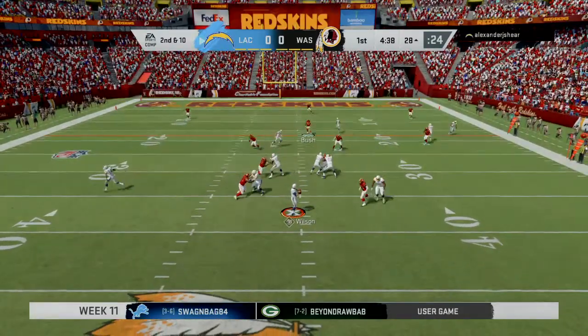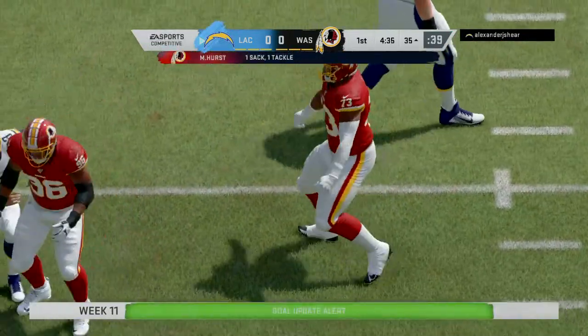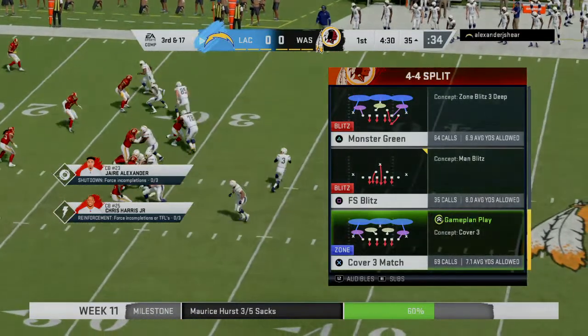Now Wilson going to throw again, and he's going to be taken down back around the 35-yard line. Maurice Hurst just would not be denied.